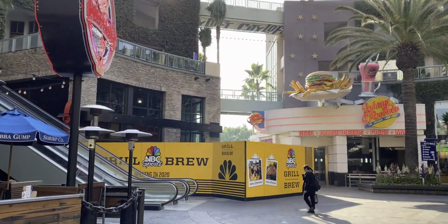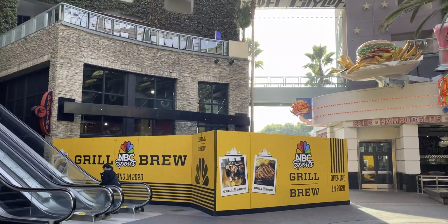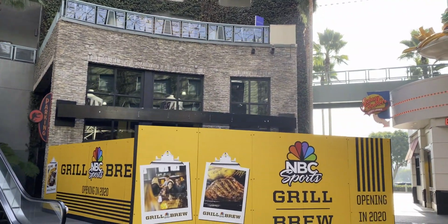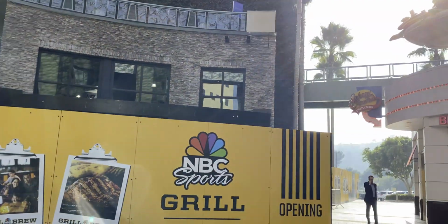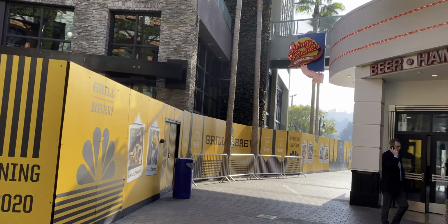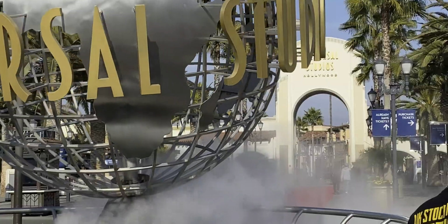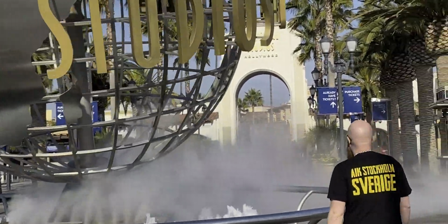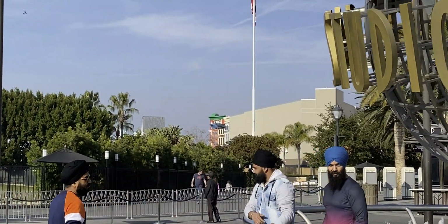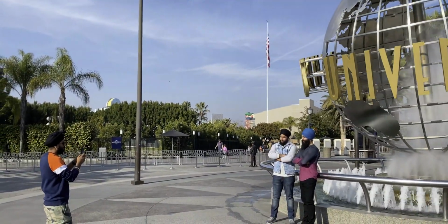So moving down City Walk, we get a view of the NBC Sports Grill and Brew, which is opening later this year, taking over the former Tony Roma's location. Not much progress. We can see the exterior of the building looks the same, although it looks like the fencing has moved down towards the Woody Woodpecker parking lot. Looking towards the entrance, we can already see a bit of construction to the left, looking at the Secret Life of Pets off-the-leash attraction. We'll be talking about that a little bit in a little bit.